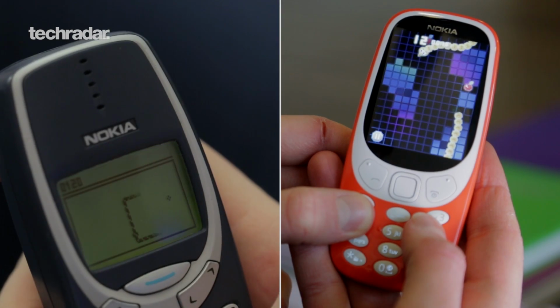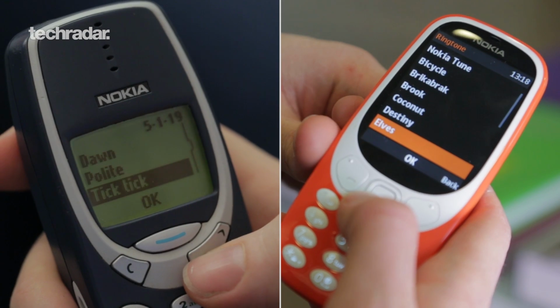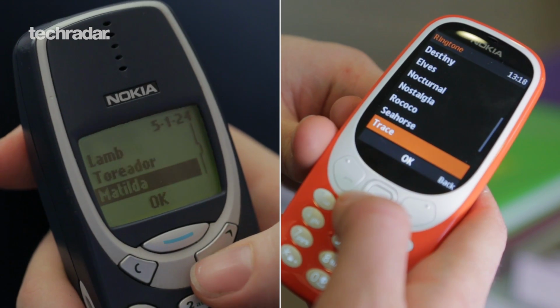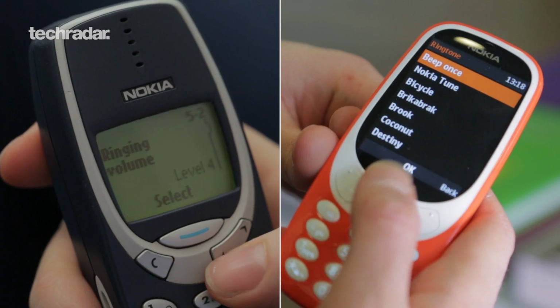So obviously one of the most important things of any 3310 is the ringtone that you have. So if we go into tones, there is the Nokia tune, everyone's favourite. Let's see what it sounds like.